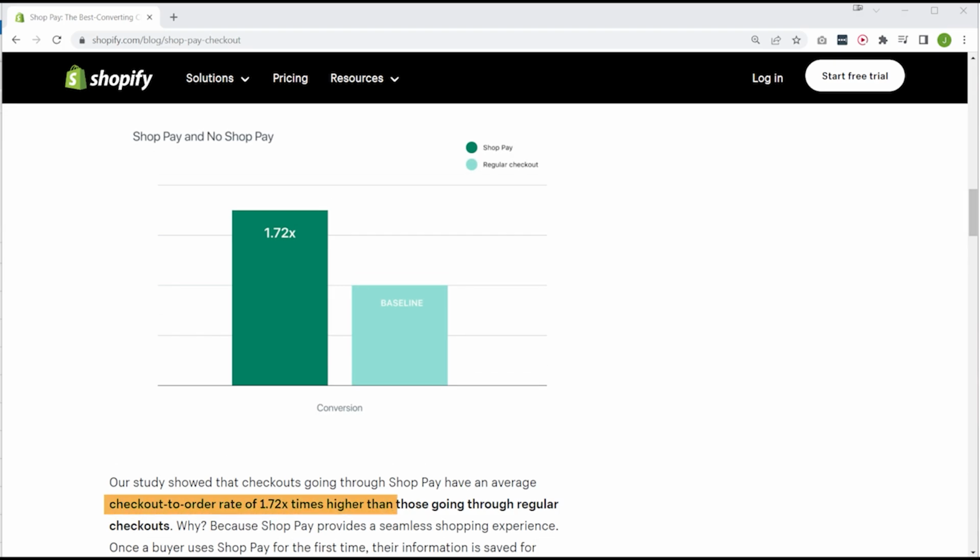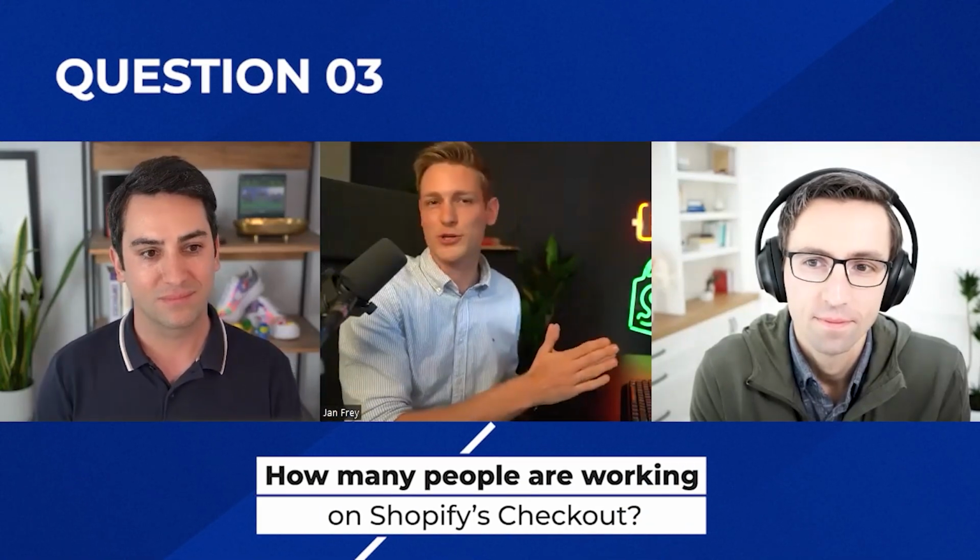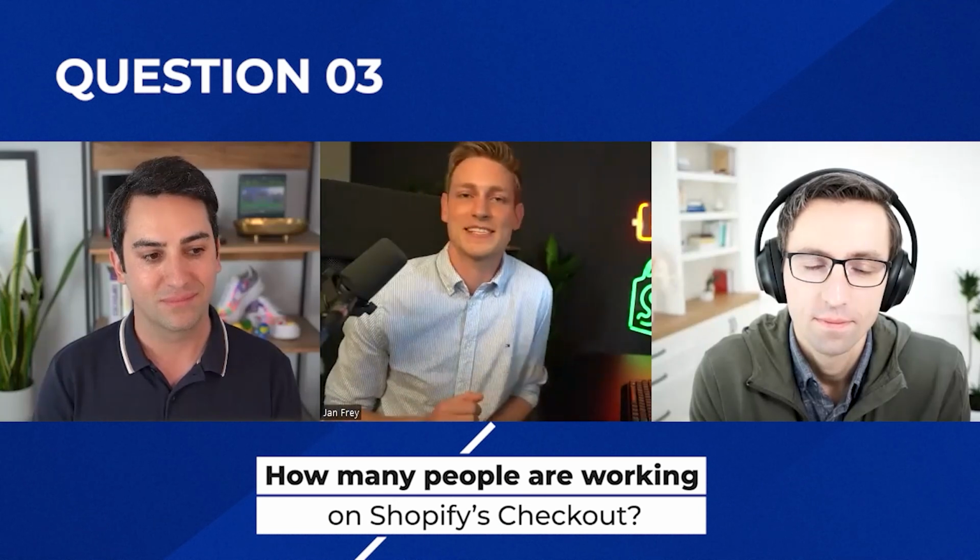Okay, that sounds great. I think I've also seen, doing my research, some statistics on how much ShopPay converts better. I would definitely try to put the screenshots here. Out of my own curiosity, how many people or how many teams are working on checkout in Shopify? Is that something you can speak on?